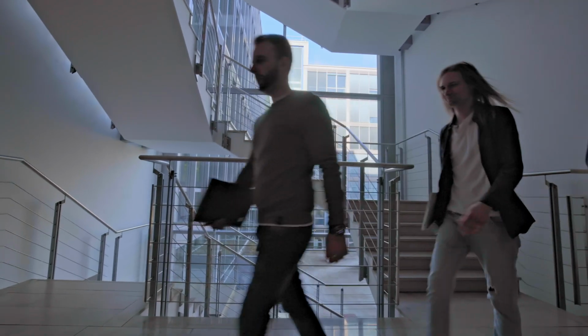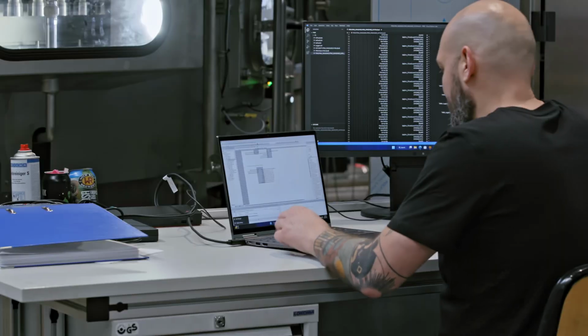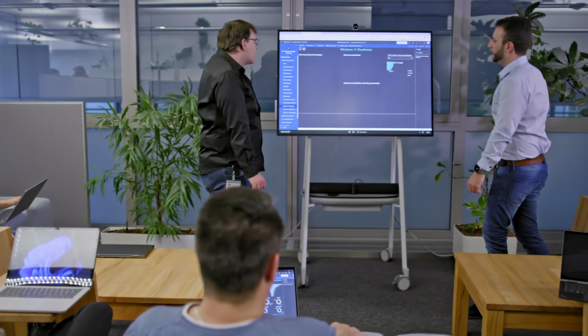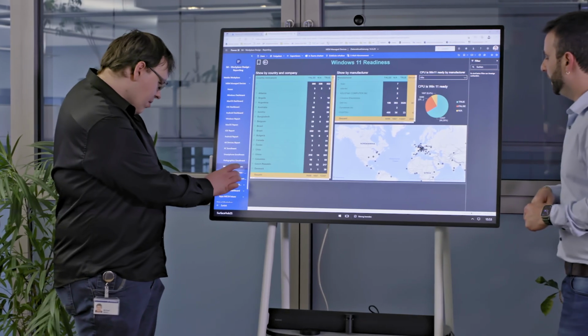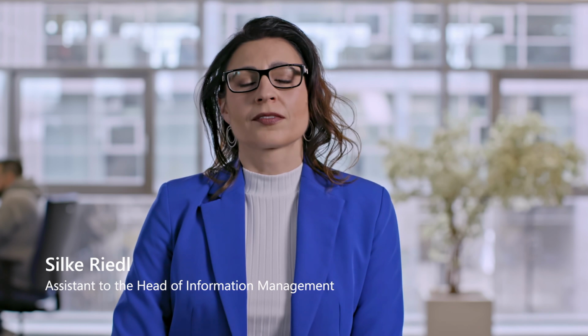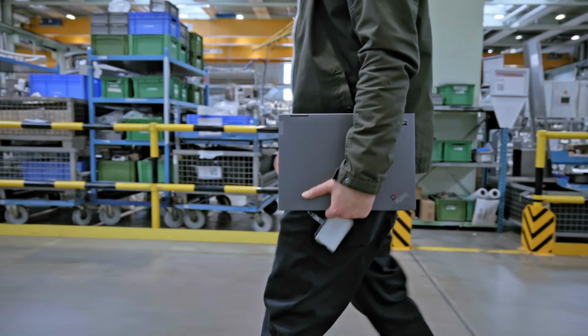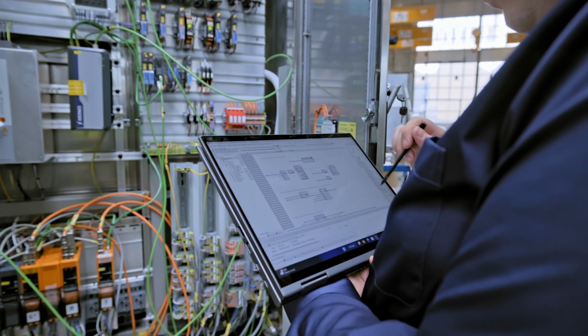We have a big variety of different worker kinds. So we have production workers, we have office workers, and we have our service engineers. Therefore, we from the IT side look at our operating system that can serve all of these employees. Windows 11 Enterprise provides the best working place for our employees outside in the production area, in the office, on traveling, and on customer side. Especially our service engineers are benefiting most from the simplicity and optimized operating system.